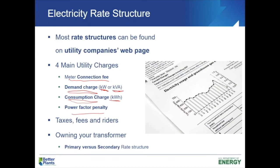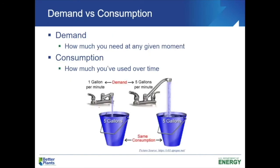And the one item that does sometimes impact in a really big way is whether or not you're on a primary versus secondary rate structure, AKA if you're owning your own transformer or if the utility owns it, okay? So we'll step into that just a bit more. So just to be really clear on a couple of those things, for those four main charges that we get, the meter one, I think everyone understands that. If you have a meter, you go out, you see it spin, you're paying for that meter, okay? But the other ones, once we get into demand and consumption, sometimes people get a little bit tripped up on this, okay?